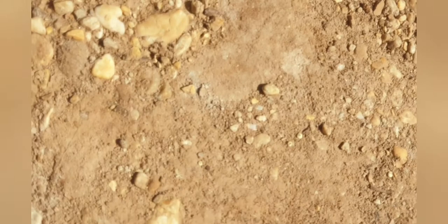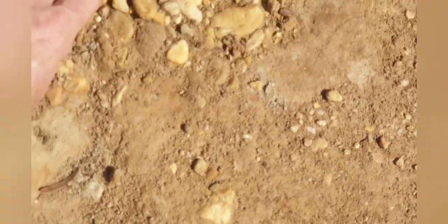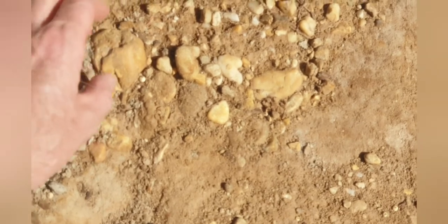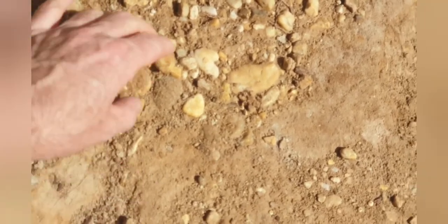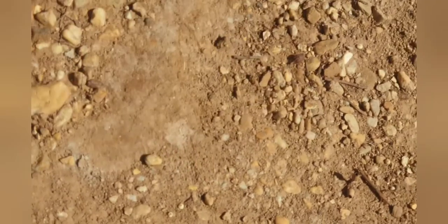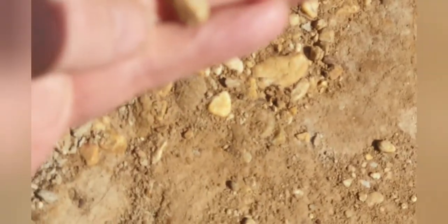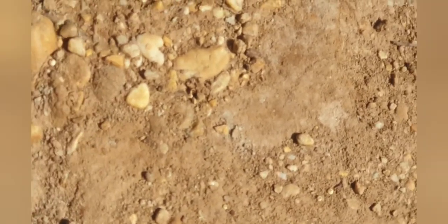Okay, so here we have some quartz. As these are lower in the formation, this would have been deposited at an earlier time compared to the upper formation. As you can see, it's quite large, so the water movement here would have been quite fast to deposit all this. And it looks like this is sandstone with quartz.